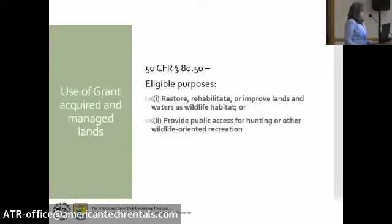There are a lot of eligible purposes. I just want to highlight the two main ones that tend to impact wildlife management areas. States can use federal grant funds to buy land, to restore, rehabilitate, or improve lands and waters as wildlife habitat, or to provide public access for hunting or other wildlife-oriented recreation. So when we're talking about the lands in the wildlife management area systems, if it's a PR wildlife funded project, they're required to be managed in a way that is for wildlife habitat and/or providing access for hunting or other, again, notice the word, wildlife-oriented recreation. That's really an understanding that these lands are for wildlife primarily and for the public to enjoy the wildlife on those lands. It doesn't just say recreation, it says wildlife-oriented recreation.